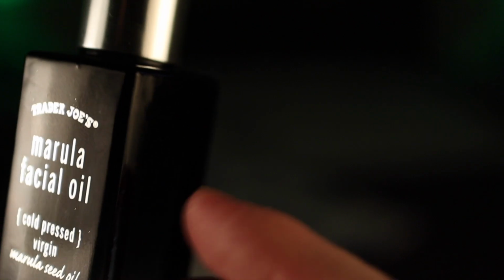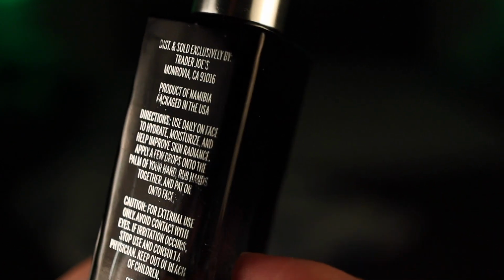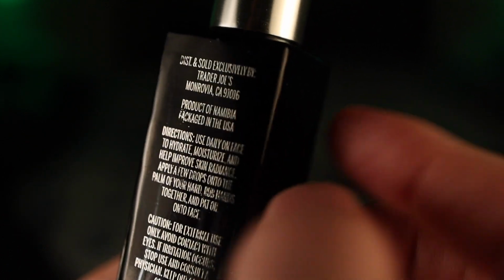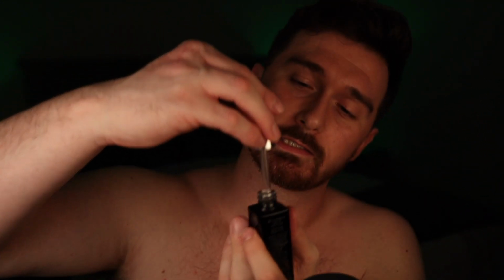This one, I like to apply a little differently just because it is a facial oil. And although everything we've put on so far is to protect your skin, this is more of an occlusive, which means it's going to kind of seal everything in on your face. So I'm going to put a couple drops in my hand, like this, like so.